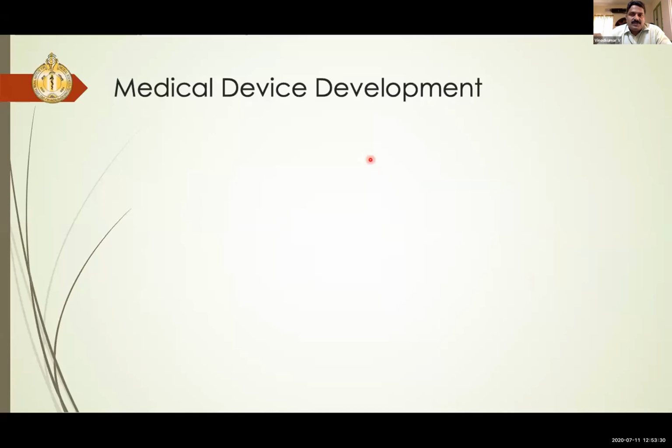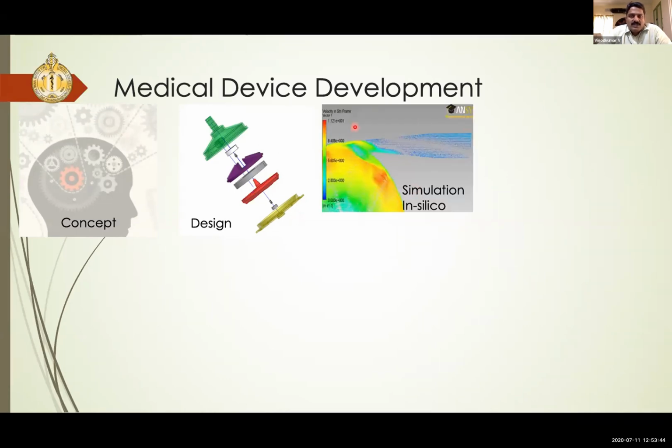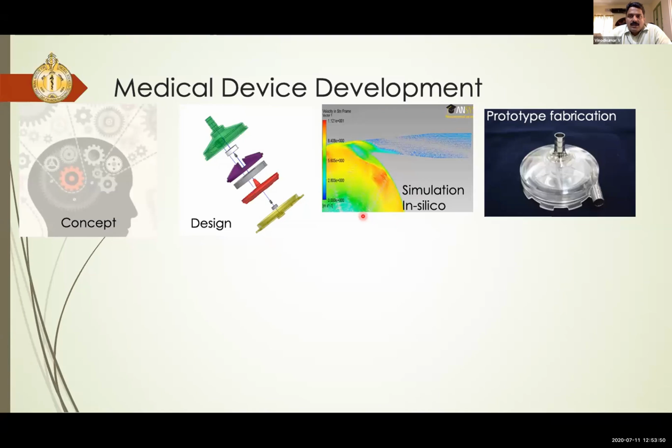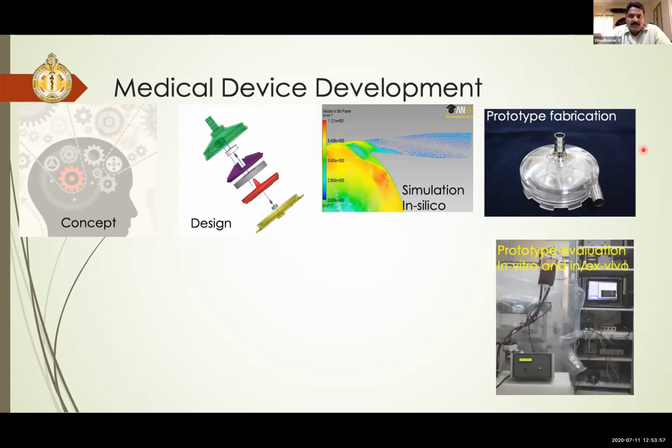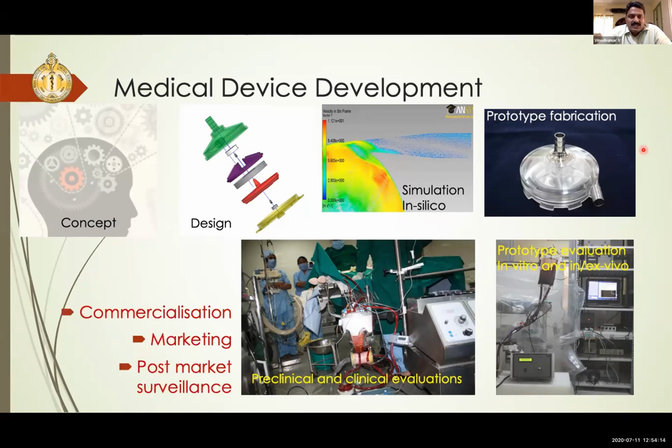In medical device development, it starts from the concept. Based on the concept, we develop a design. These days, we usually use computer designs. Then based on the design, we do simulation studies or in silico studies to fine-tune the design to come up with better and better designs. Then we fabricate the prototypes, and those prototypes will be evaluated for safety and efficacy through in vitro, in vivo or ex vivo evaluations. Then we go on to preclinical, and later clinical evaluations. Only then can we go for commercialization, marketing, and finally post-market surveillance.